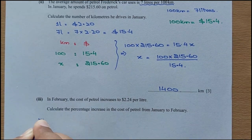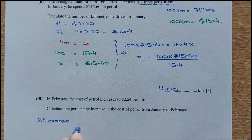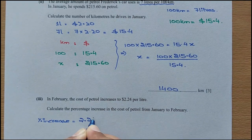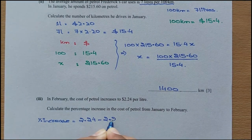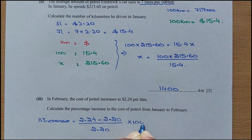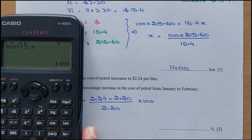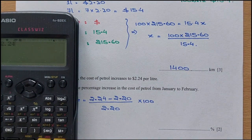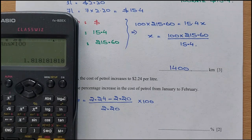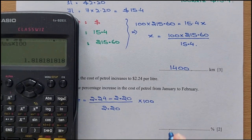Okay, so for percentage increase, we have a formula for how much is the increase. The increase is 2.24 minus 2.20, divide by the original price, that is 2.20, multiply by 100. Let me simplify. That is 2.24 minus 2.20, divide by 2.20, multiply by 100. That is equal to 1.818. And if we do it to two decimal places, that is 1.82%.